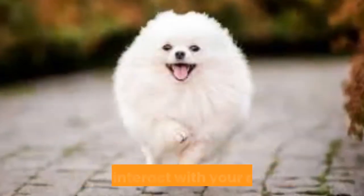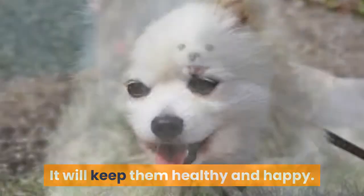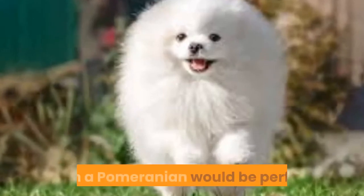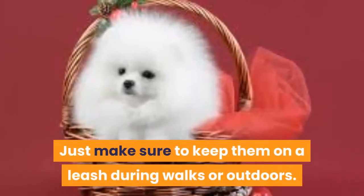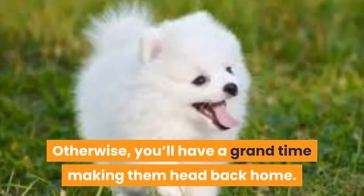Exercise. Your adult White Pomeranian will require at least 30 to 60 minutes of walking or activity each day. Play and interact with your dog daily. It will keep them healthy and happy. However, if you already have a moderately active lifestyle, then a Pomeranian would be perfect. Just make sure to keep them on a leash during walks or outdoors. Otherwise, you'll have a grand time making them head back home.